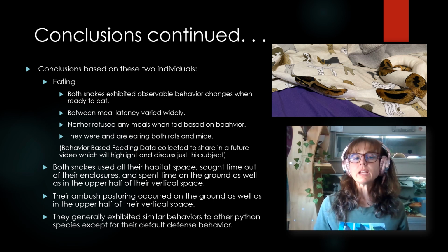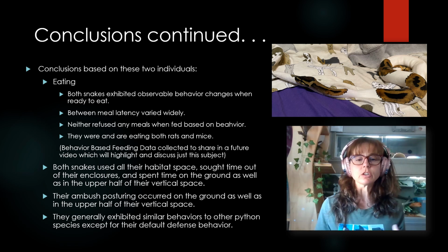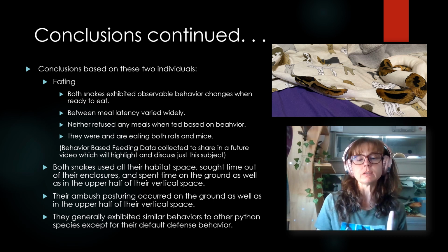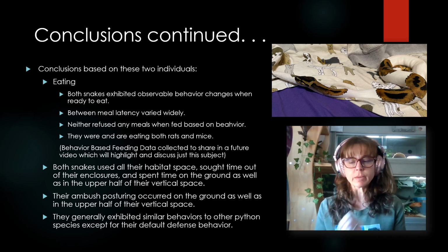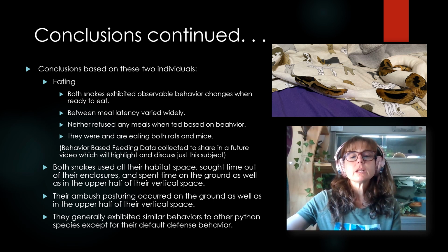And then both snakes used all their habitat space. They sought time out of their enclosures occasionally, and they spent time on the ground as well as in the upper half of their vertical space. So they did not solely remain on the ground. They did spend quite a bit of time using all of their vertical space.